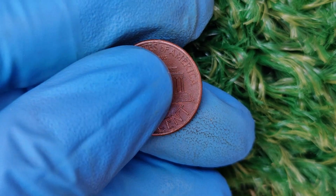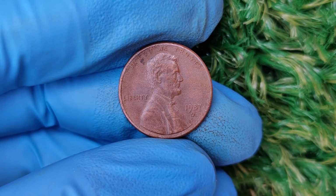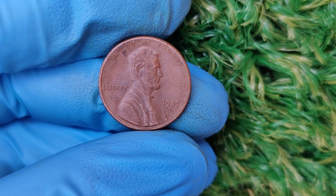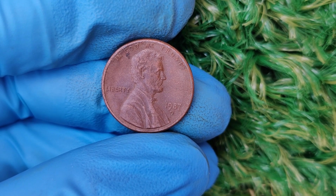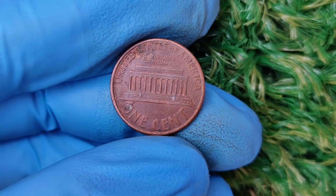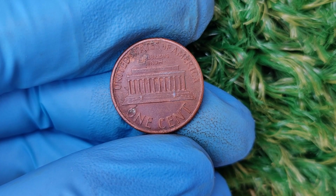So what could possibly make this ordinary penny worth millions? Transition to an overlay of high-tech graphics showing dollar signs and question marks. The jaw-dropping $5.6 million valuation isn't about your average 1987 penny. It's tied to a rare and highly sought-after error coin. Error coins occur when something goes wrong during the minting process, creating unique features that collectors go wild for.